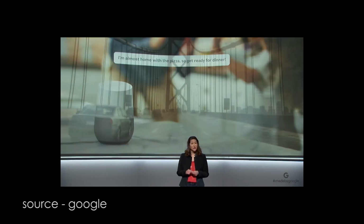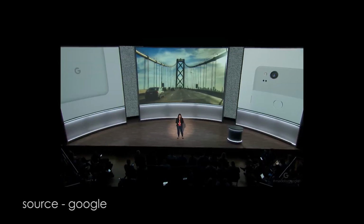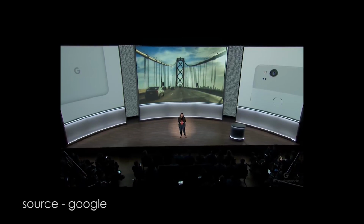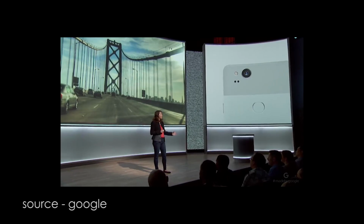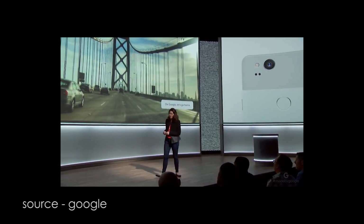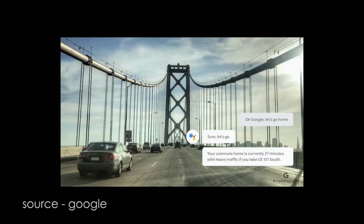It doesn't have expandable memory. It doesn't have a headphone jack. It doesn't have a dual set of cameras. It's not waterproof, it's only water resistant. Yes, it does have dual firing speakers. But again, why is this item costing this much? Would anybody want to explain that to me?